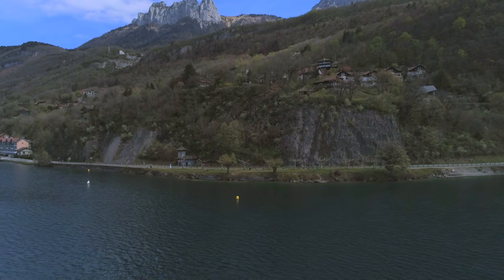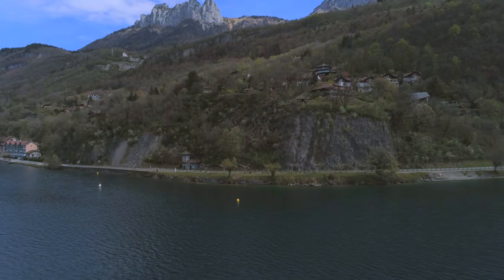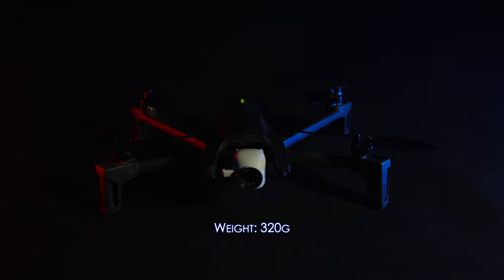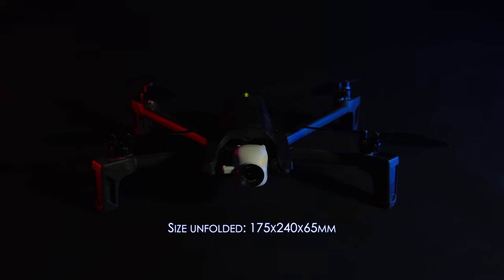The drone is IP5X rated, dust-resistant and flyable in rain. The drone is light and has a thin profile when folded, allowing it to be transported in training backpacks that are normally small and light.